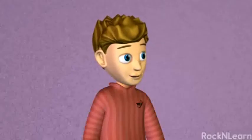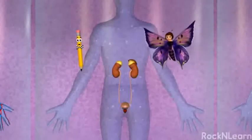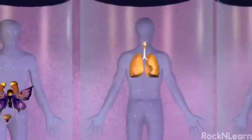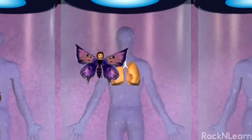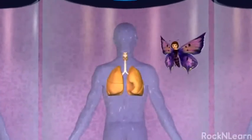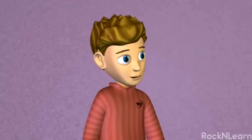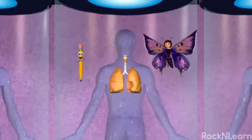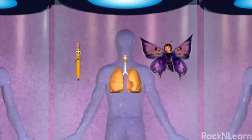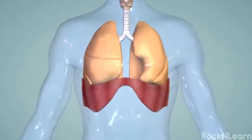And then you can breathe easy. You sure can, with your lungs. Which are part of the respiratory system. The respiratory system allows oxygen into the blood and lets carbon dioxide leave the blood. That sounds simple enough. But let's go through all the parts of the respiratory system so we can understand how it works. This large muscle attached to the lungs is called the diaphragm.